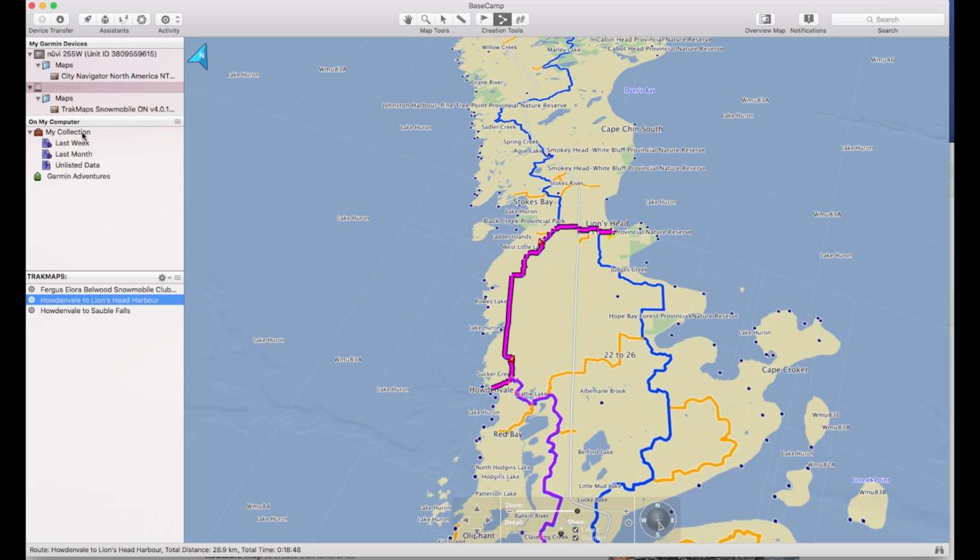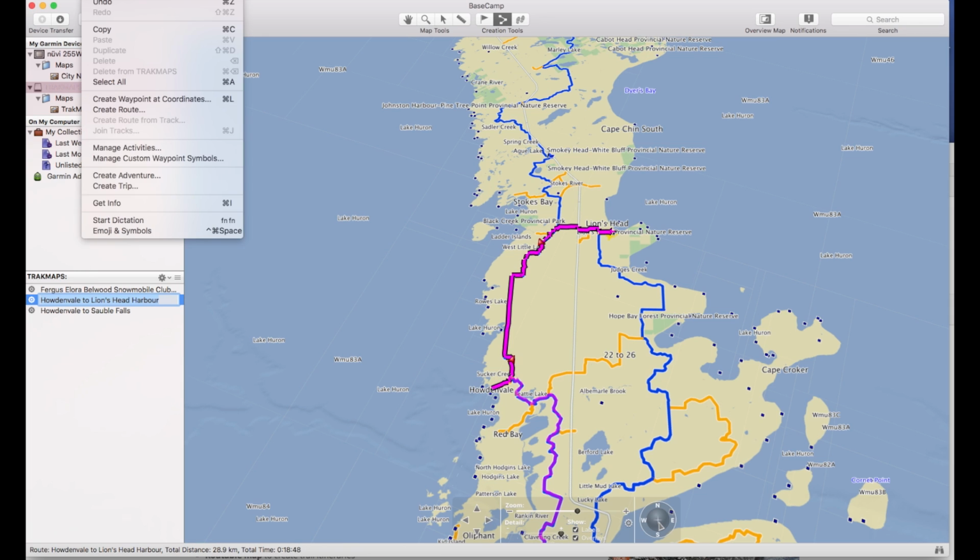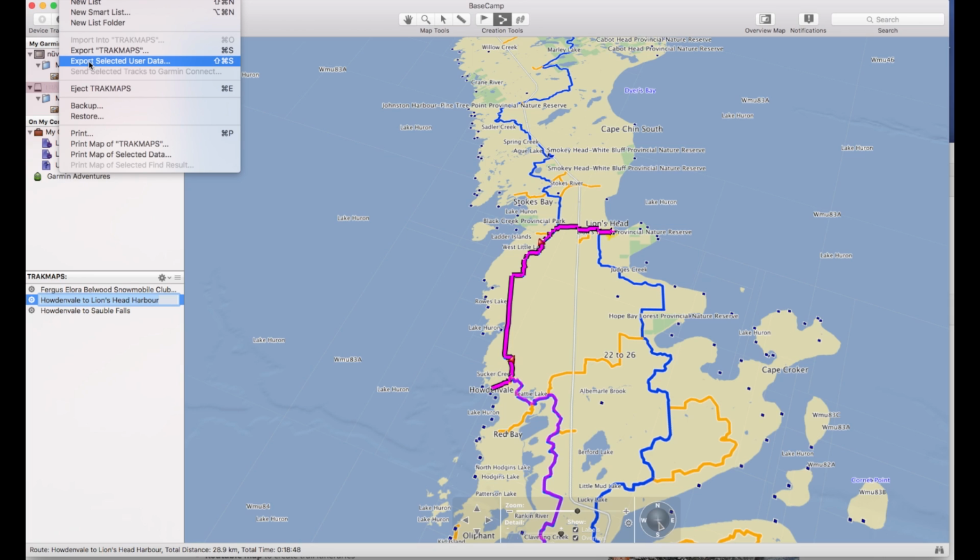If you look down here on the left-hand side of the screen now, I've got previous routes that I've created, and if I select one, it highlights it. And then I can export this, export selected user data. I can export that to the GPS. I can save these routes out and share them with other people that I may be riding with.